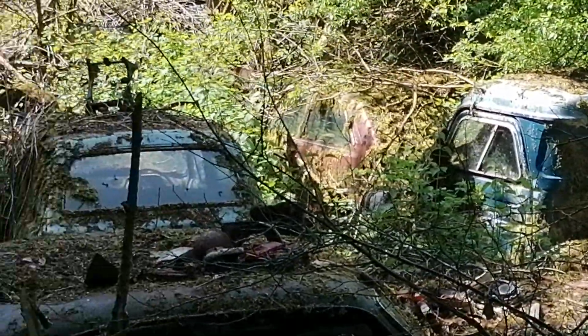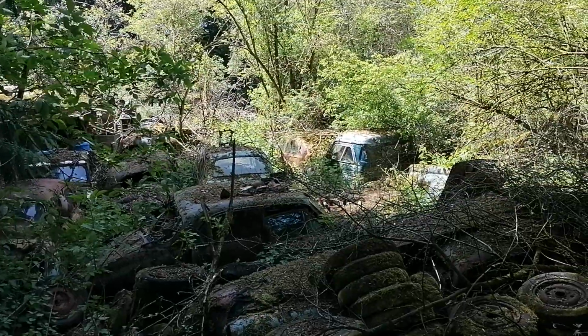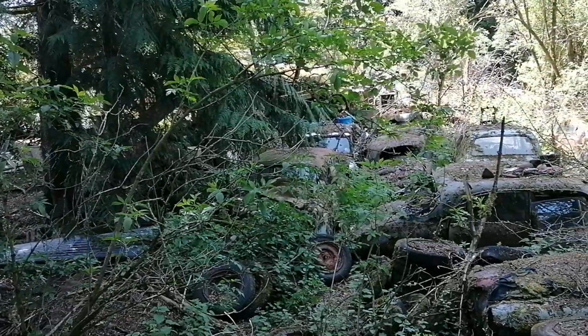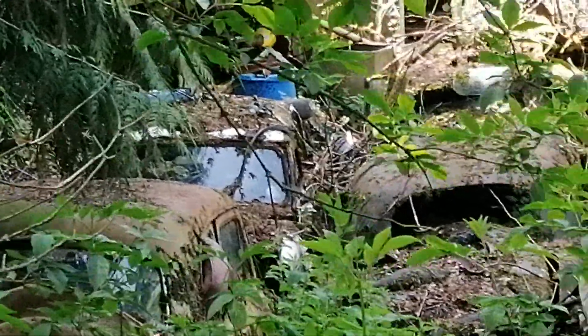Probably shows the styling of the company there. Various other cars there. Not sure what it is down there. Could be a Triumph in the middle there. There's an old Triumph at the back. There's probably a few more down there.